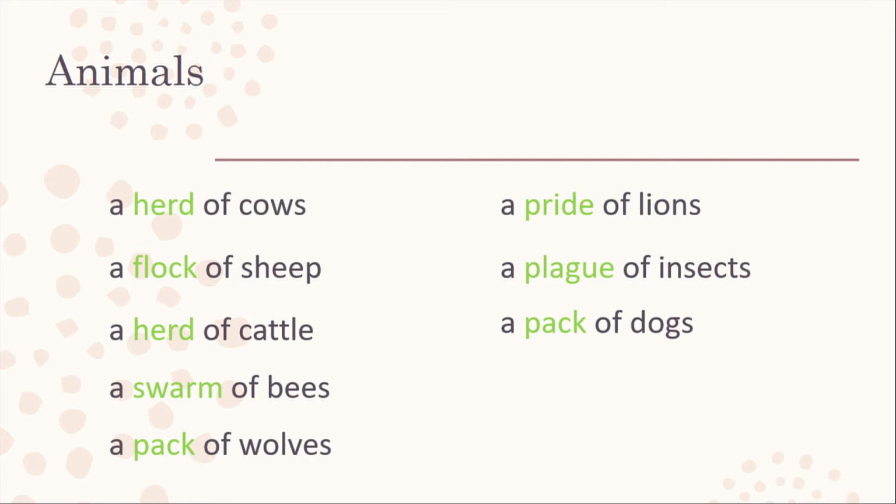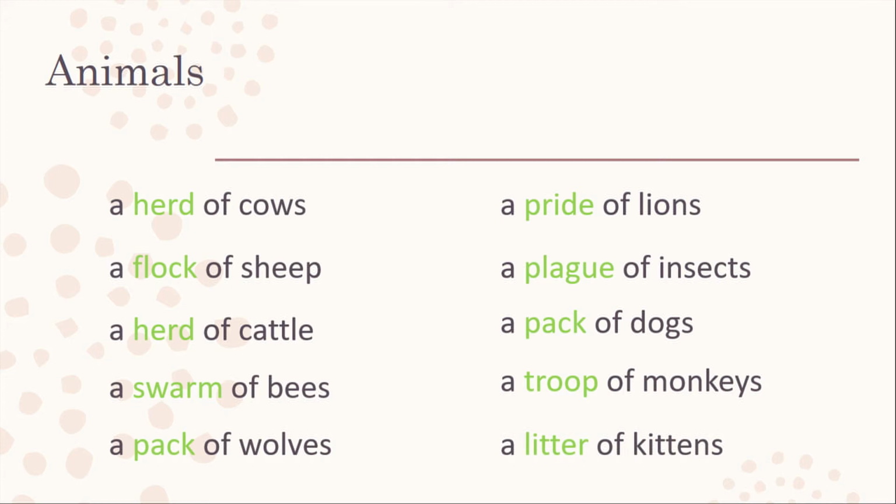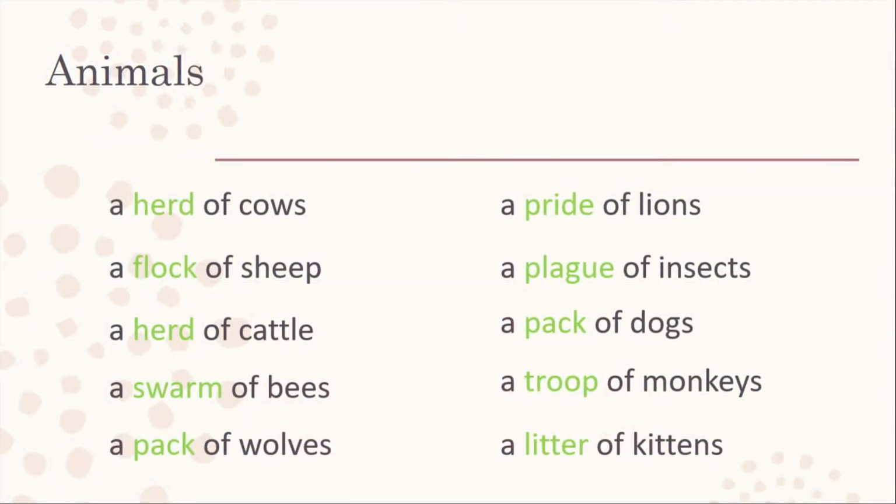When we are talking about dogs and you see a set of dogs in the road, it is a pack of dogs. A troop of monkeys and a litter of kittens. Now, I was watching these words and I have to ask you all some questions. Let's look at the animals now: cows, sheep, cattle, bees, wolves, lions, insects, dogs, monkeys, and kittens.